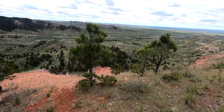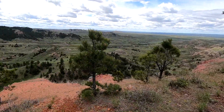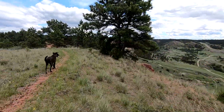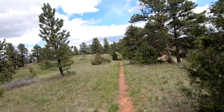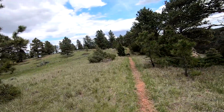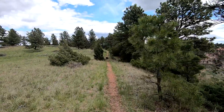So there are all kinds of places where I'm sure plant fossils are hiding, but they are at the edge of a very terrifying cliff, and I'm not getting anywhere close to it. So I'm looking for a place that's going to be safe to sit down and sift. This trail is a loop, and it'll actually bring us back down, and I don't have to just turn around and come back the way I came. But if I do, that's all right. It's a beautiful, beautiful trail.